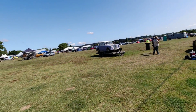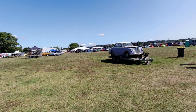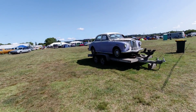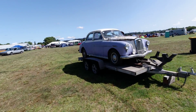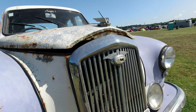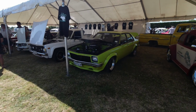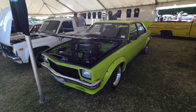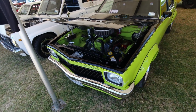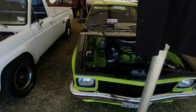Over here John's just checking out Wolseley 444, which is for sale. So similar to the MG Magnet but with a little less power, but on the other hand you get the illuminated grille badge. Shade is most welcome. We have here Holden's Torana with a big V8, Edelbrock headers, or Edelbrock rockers rather.